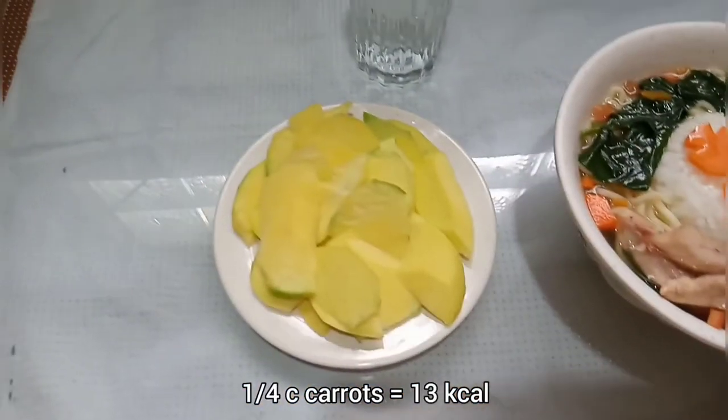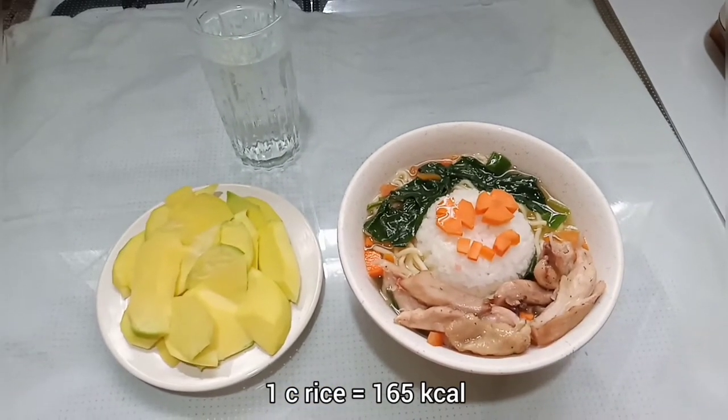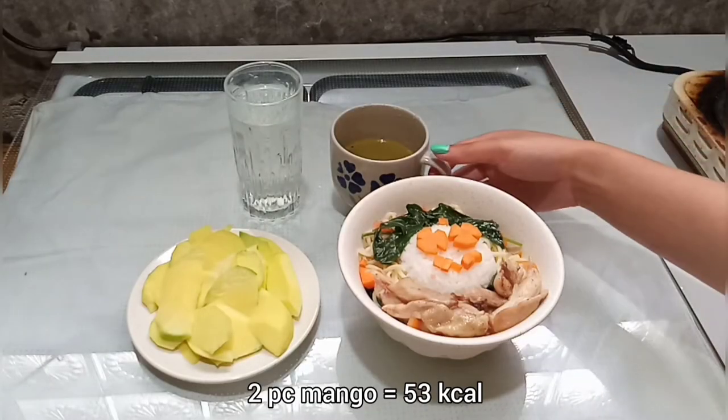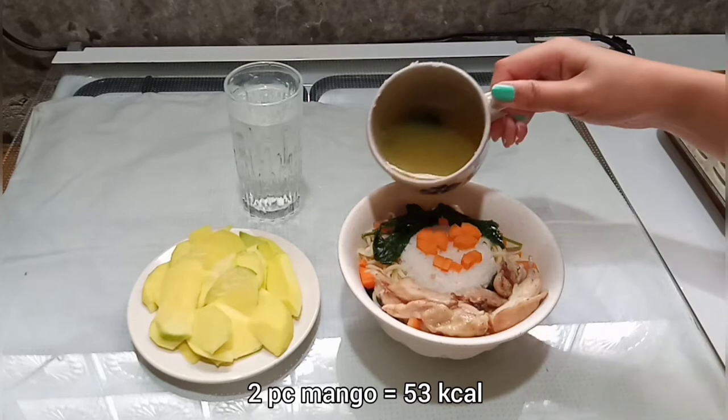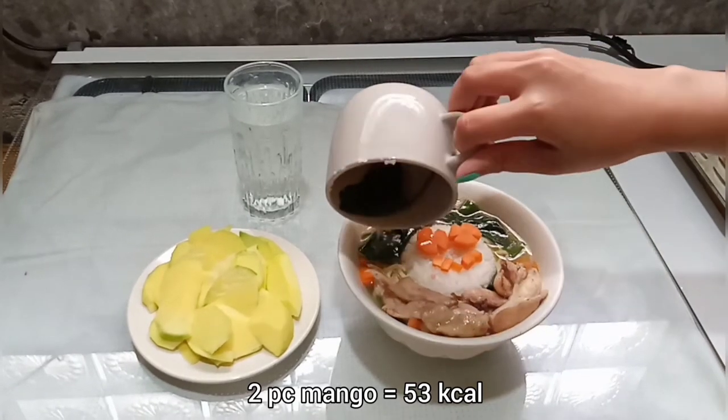And the 1/4 cup carrots has 13 kilocalories. The 1 cup rice has 165 kilocalories. And lastly, the 2-piece mango has 53 kilocalories.